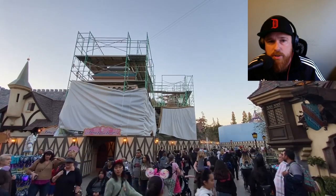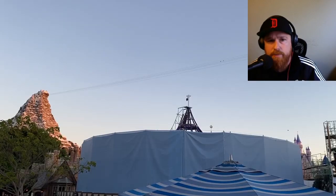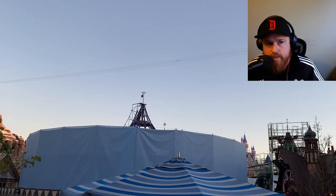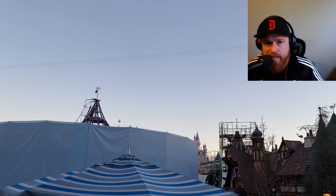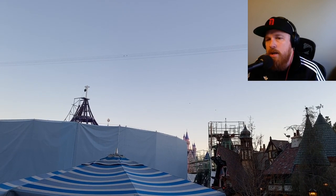So great to see just all the people in Fantasyland. Like, it just comes alive. All right, King Arthur's Carousel is the next item on the block. I'm going to just pause the camera right here where you kind of get an idea of just how much construction we have going on.